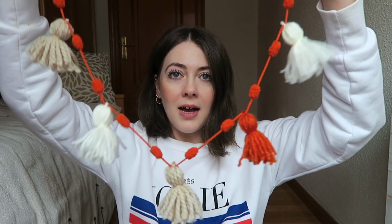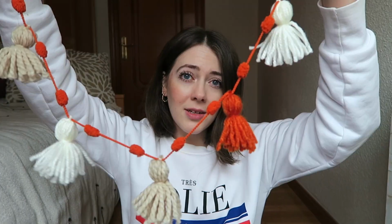And while we're on the subject of all these tassels, I made this garland a couple of days ago out of the same wool that I used to do the other ones on the blanket, and I just think it's really pretty. So just call me the tassel queen and I'll take my rightful throne in the kingdom of tassel, because I just can't get enough.